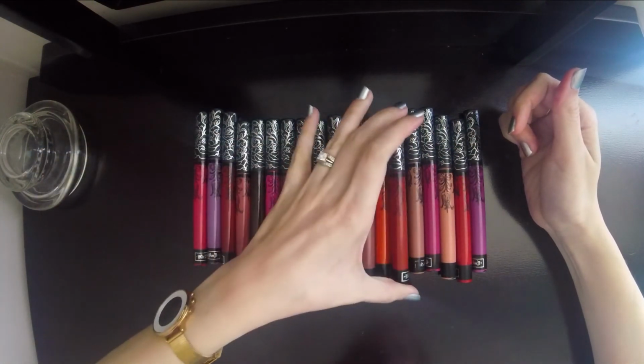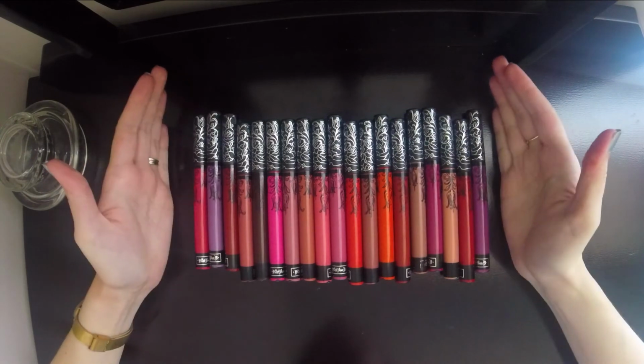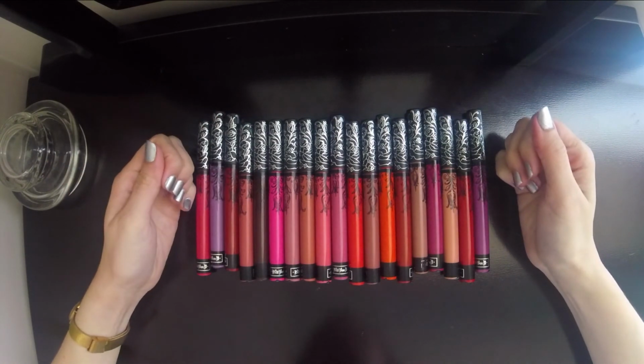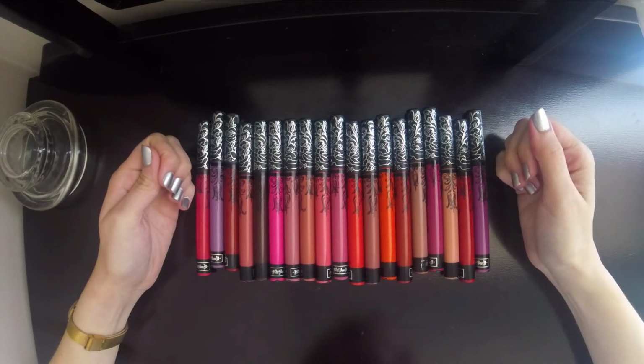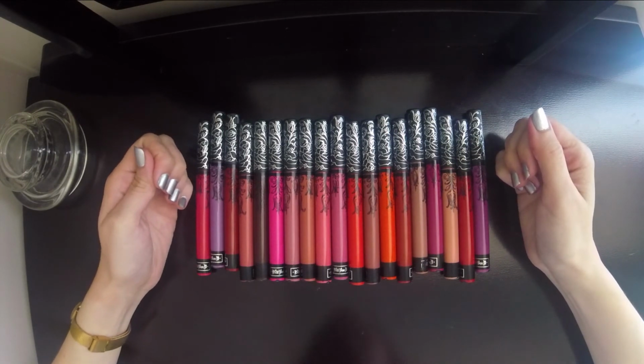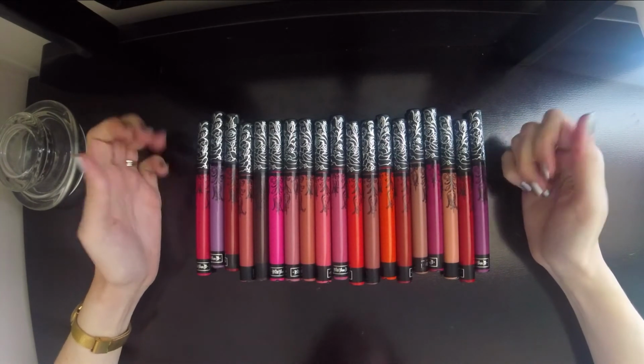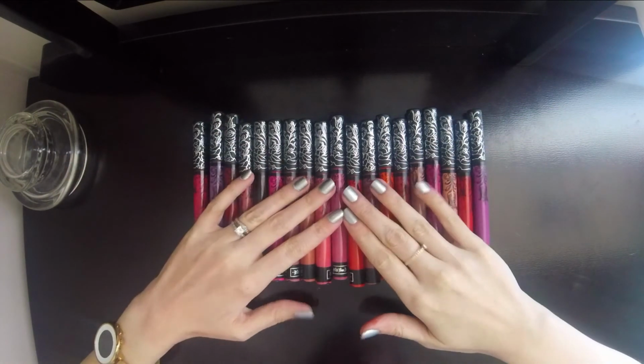There were a couple other liquid lipsticks in here that I already had open, so I have a couple that are in a giveaway pile, which are Noble and Double Dare. So I have those ones set aside. I think it's those two. But I hate to be this person again, but I'm going to be keeping all of these.